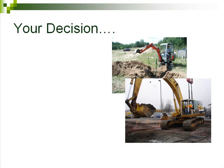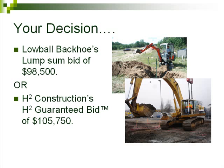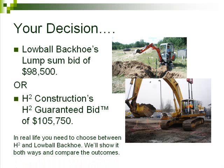Now you need to make a decision. Do you go with Lowball Backhoe's lump sum bid of $98,500 or with H2's guaranteed bid of $105,750? Now in real life you need to choose between H2 and Lowball Backhoe, but we'll show it both ways and compare the outcomes.